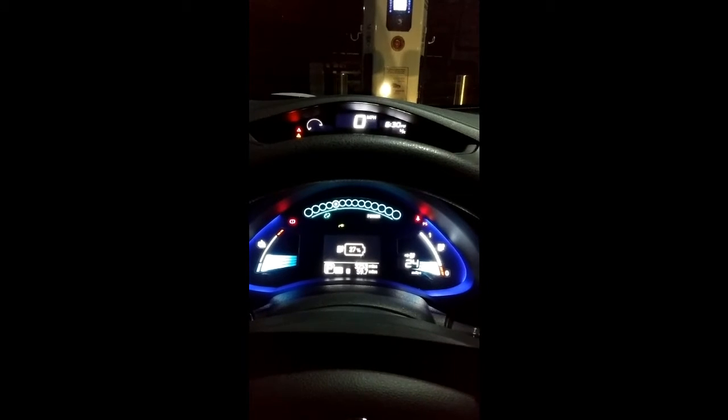Interestingly, the 30 kilowatt Leaf, when I went round to my friend's house, was at about 50% left, which means there was enough to get home. This one, I was looking at and I would have got there probably with about 35 to 40%, which would have made it really tight getting home. I'd have been running on vapour.